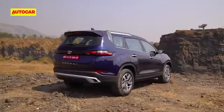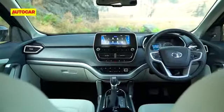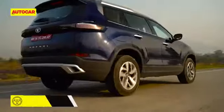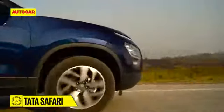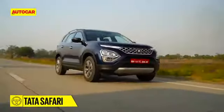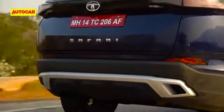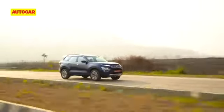The new Safari is attractive, plush and well equipped, and the third row is genuinely impressive. Sure, it's not a versatile 4x4 as the original Safari was, but see it as the 3-row SUV for the family that it is, and you'll find that the new Safari scores where it matters.